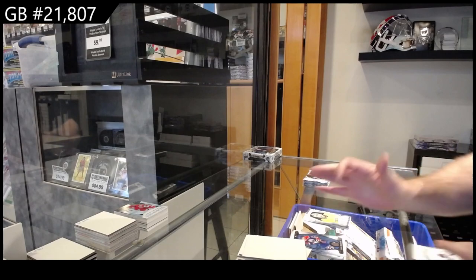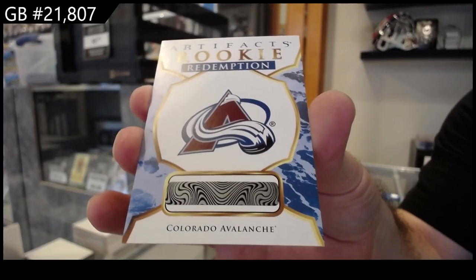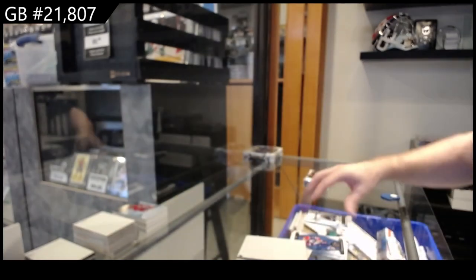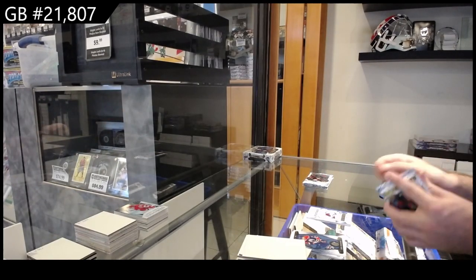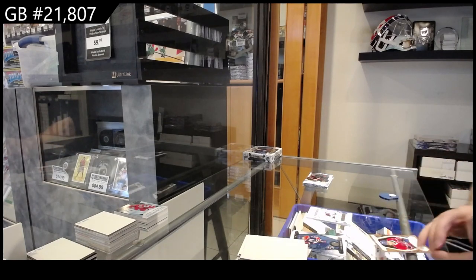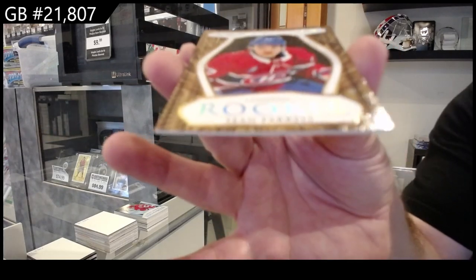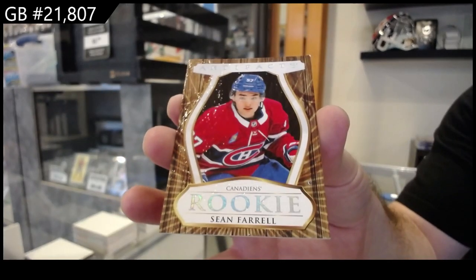Rookie Redemption, Colorado. We've got a Wood Variant Rookie, Sean Farrell for Montreal.